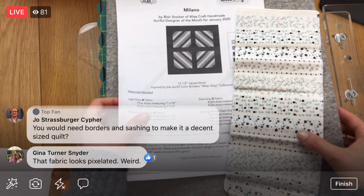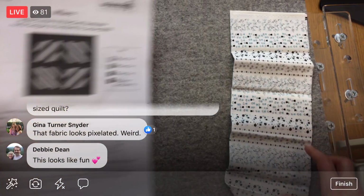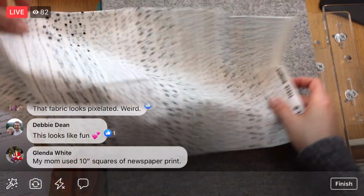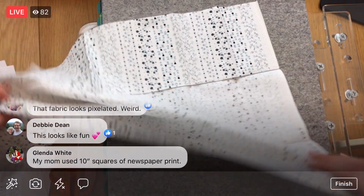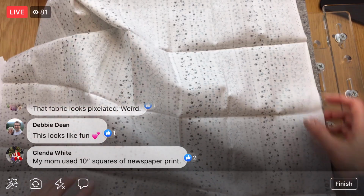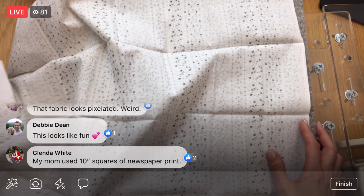So these are little 1-inch strips, and that is why we are foundation paper piecing them, because they're so little. Oh, that's a good idea, Glenda. Glenda says that her mom uses 10-inch squares of newsprint paper.